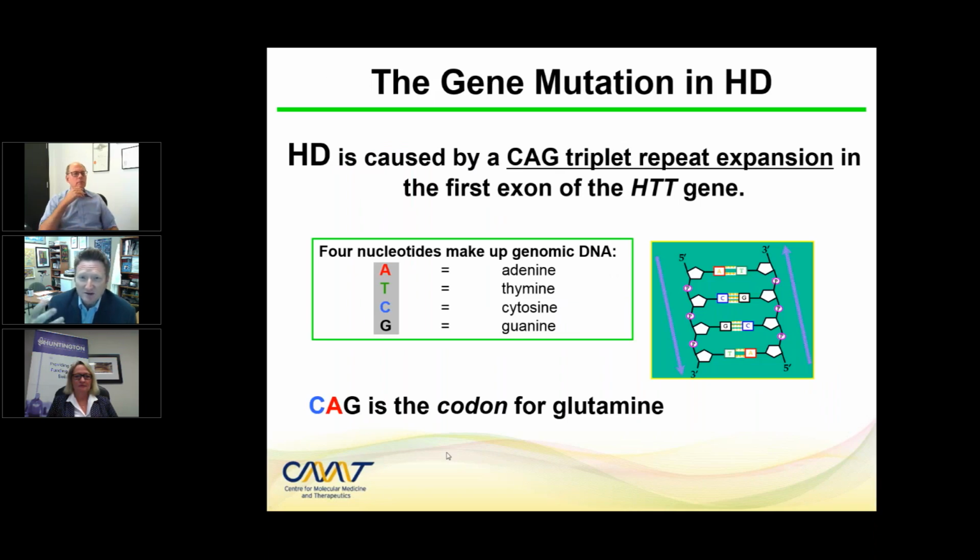We know that there's a genetic mutation in the HD gene, the Huntingtin gene, and it's an expansion of 3 of the building blocks of DNA, a C, an A, and a G. Those are the symbols for the nucleotides cytosine, adenine, and guanine, CAG, and they encode for a specific amino acid in the protein. So, next slide.